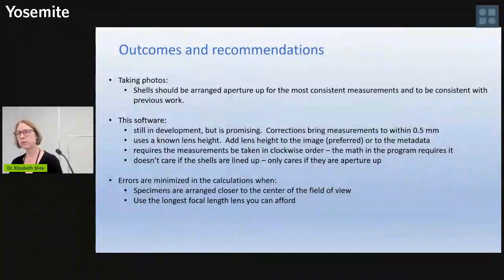In terms of outcomes and recommendations from this activity, what we have learned is, instead of spending a lot of time handling shells and putting them all in that nice up and down formation, we can spill things out and we can turn them all aperture up. And that's the best way for us to be consistent with previous work and to get a nice, strong, robust result. The software that we're developing right now is like an Excel software. It's still in development, but it's promising.